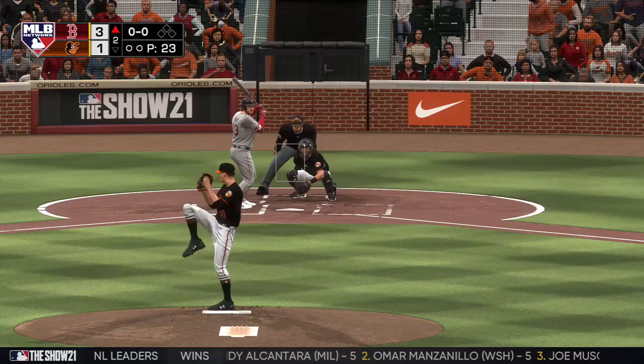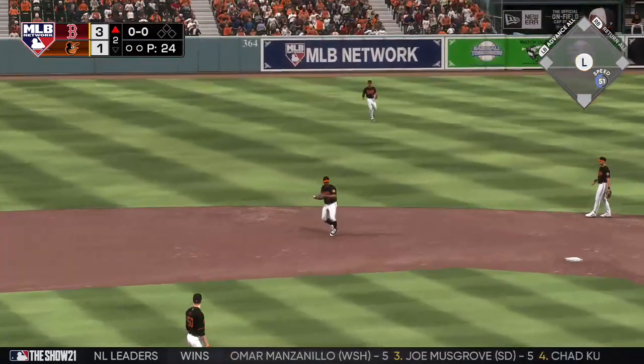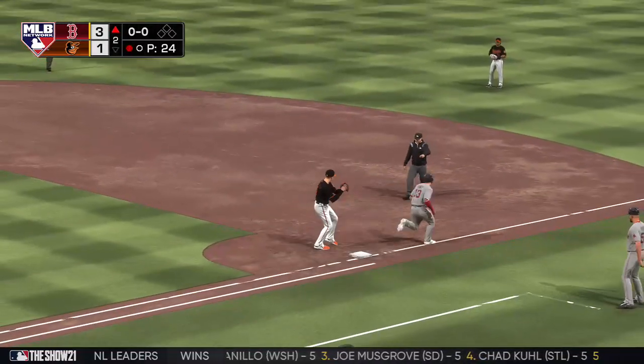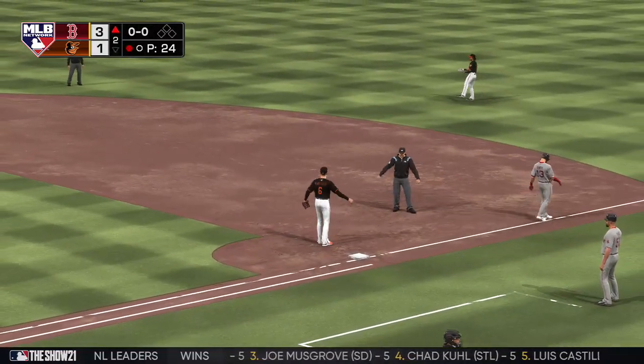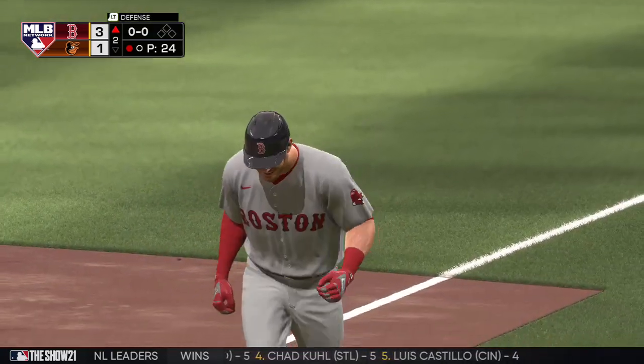Next up is Max Muncy. Hits this one hard the other way. And the throw on to first will take care of him, so he's thrown out by the only man standing on the left side of the infield. 1 away.